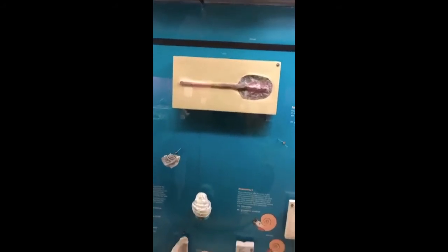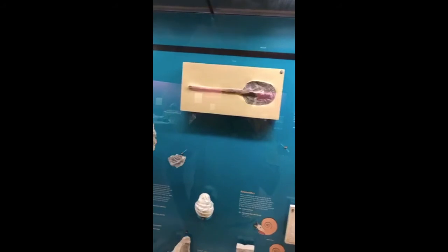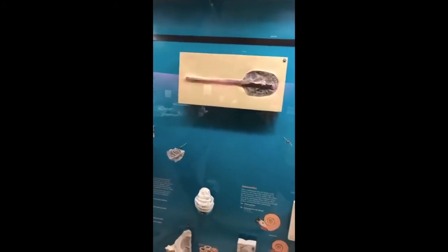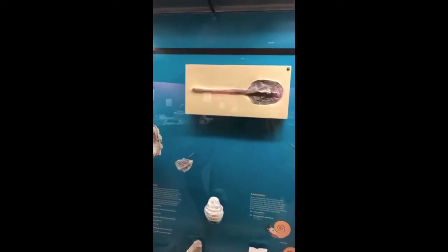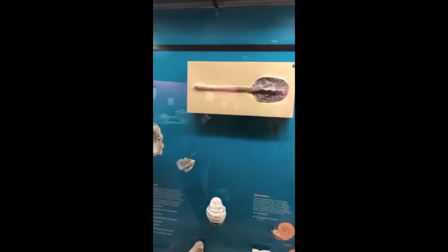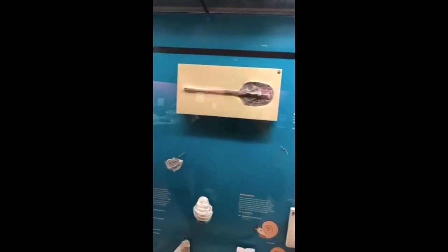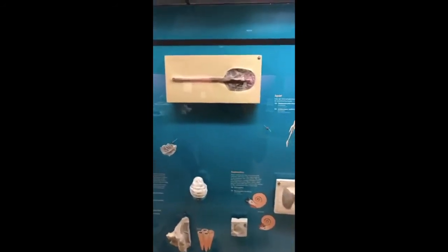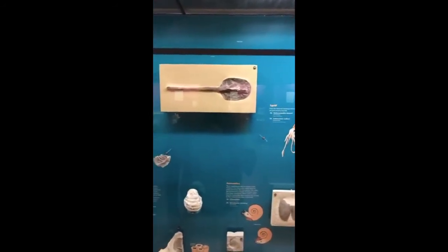So how do we know that's a squid? I thought squids didn't have hard parts. Yeah, what is that part? This is the internal skeleton of a squid. What's it called? It's called a pen. A squid pen. For some reason I was thinking radula, but that's not right. Nope. That's more the rasping thing, yep.